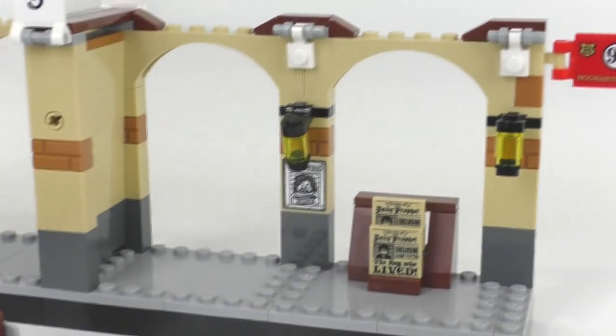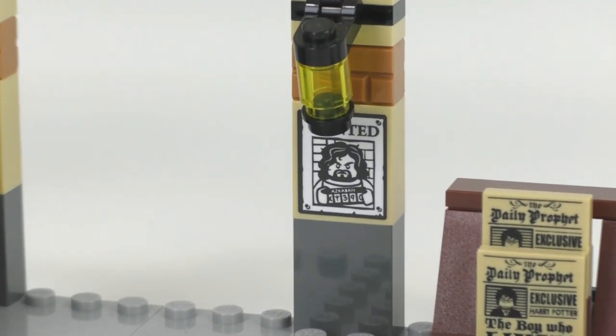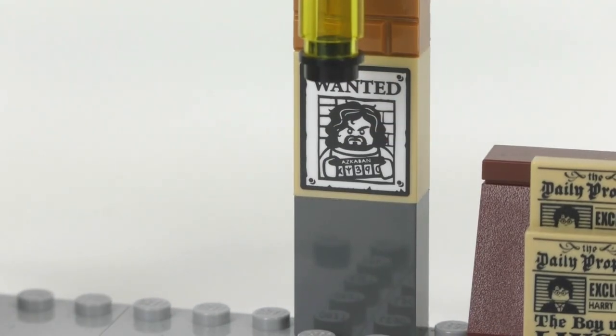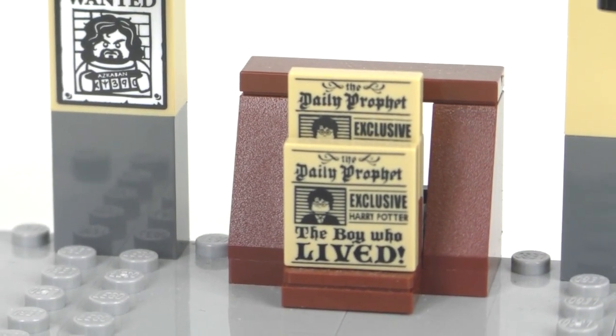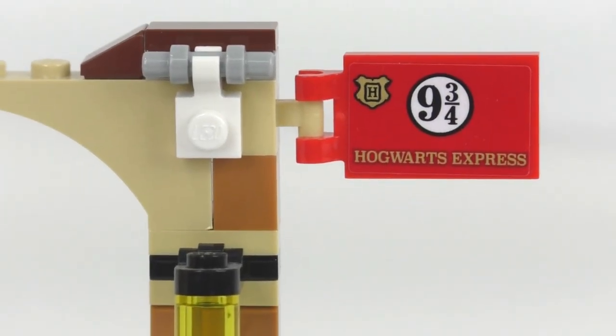Over here, we get a wanted sign for Sirius Black, which this definitely led you to thinking, we gotta see a Sirius Black minifigure sometime soon, and definitely we were correct. In 2019, we got Sirius Black within the Expecto Patronum set. We have some little lights right here, you can just fix those on clip pieces. And then right next to it, we have some Daily Prophets right there if you're interested, the boy who lived with Harry Potter right there front and center. And then over here, we have another sticker with 9 3/4 Hogwarts Express.